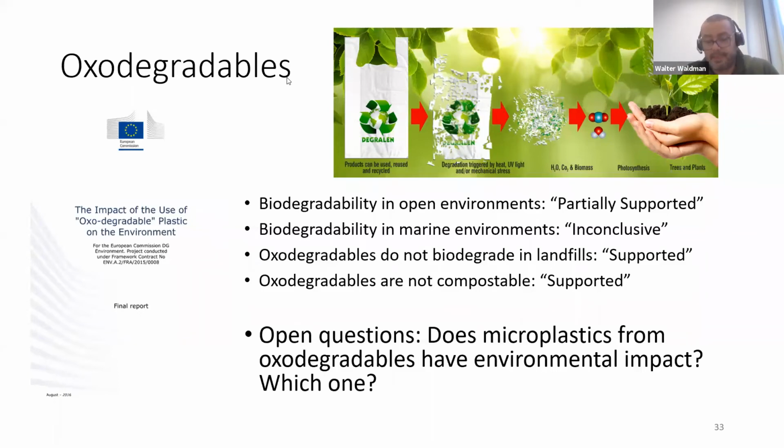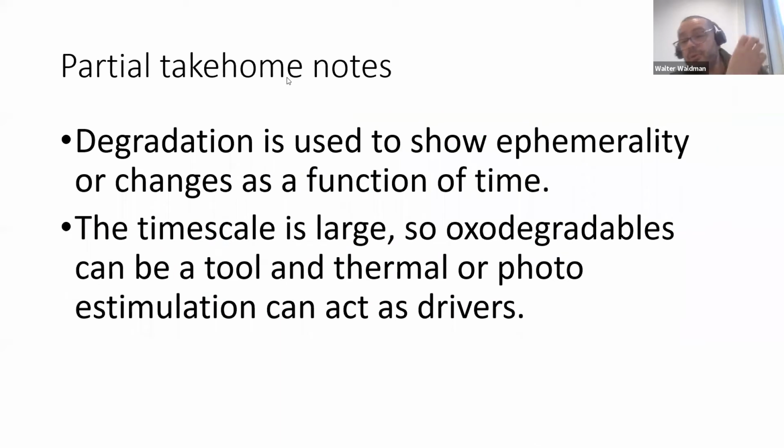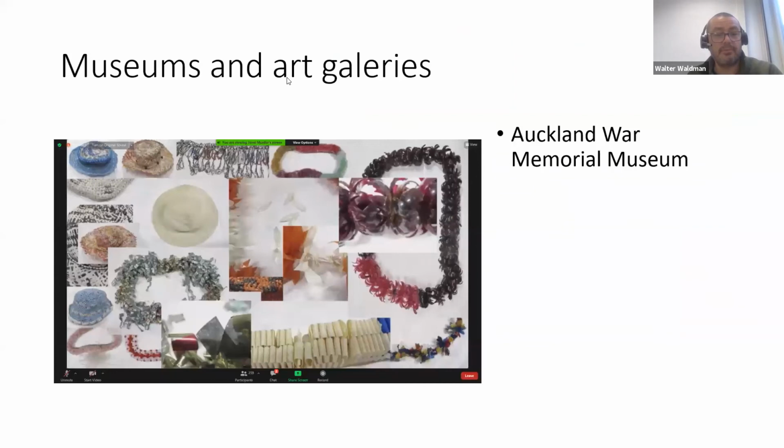But I think oxo-degradables could be a tool for artists if they want to use this kind of ephemerality in their pieces. And also the thermal processing could be something that could be worked on in a longer time scale for a piece of art. Just to talk about degradation. And shortly, I am out of time.